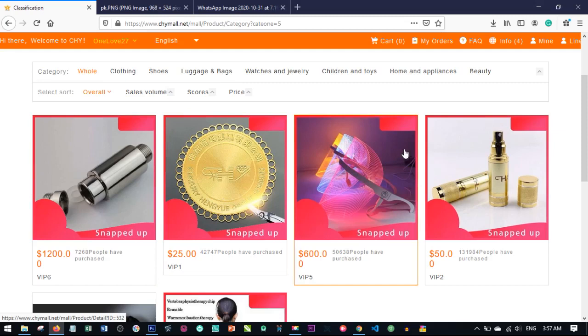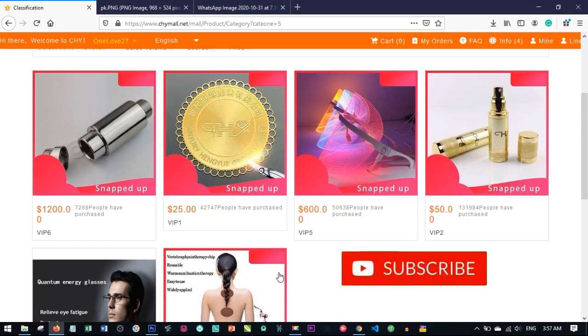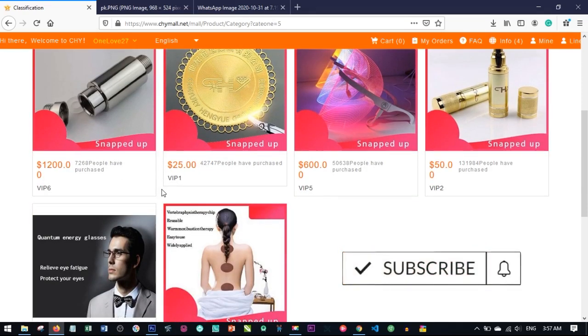Here on the VIP, as a VIP member, what you are trading are these quantum energy products that are produced by the Chymall platform factory itself. They are the ones who produce this product, and this product is very effective. You have the water purifier, the phone stickers, the spray, the eyeglasses, all of these different products from VIP 1 down to VIP 6. They are all products that we trade.